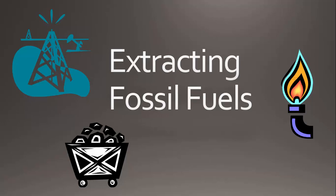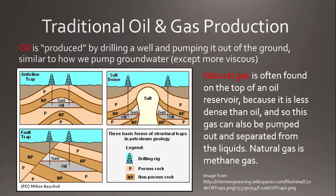Many of the environmental issues that are associated with fossil fuels come from the way that we extract them. Oil and gas often are harvested, if you will, at the same time, and this is called production. So when you're producing oil and gas, you're really just pulling it from the ground. Oil and gas are found together because they are formed together, just gas is formed deeper underground.